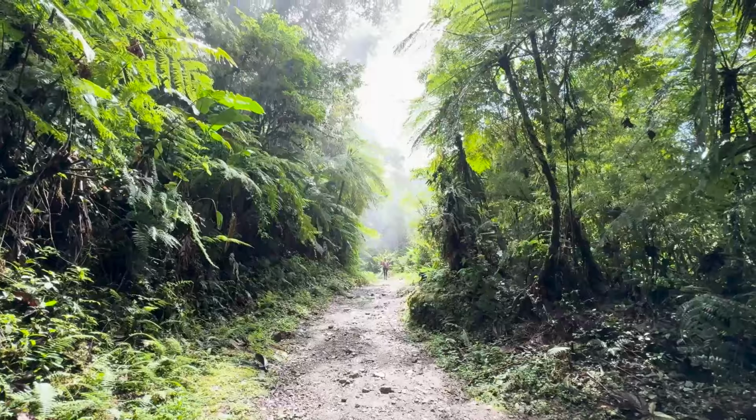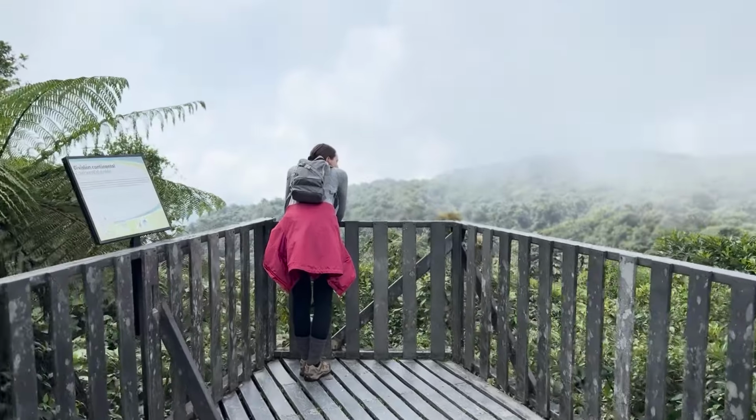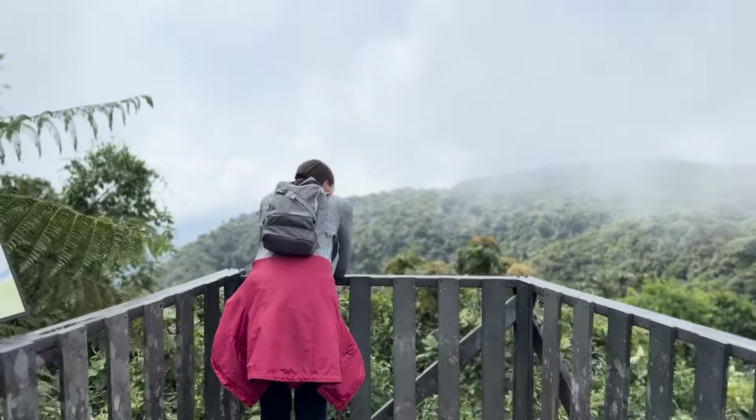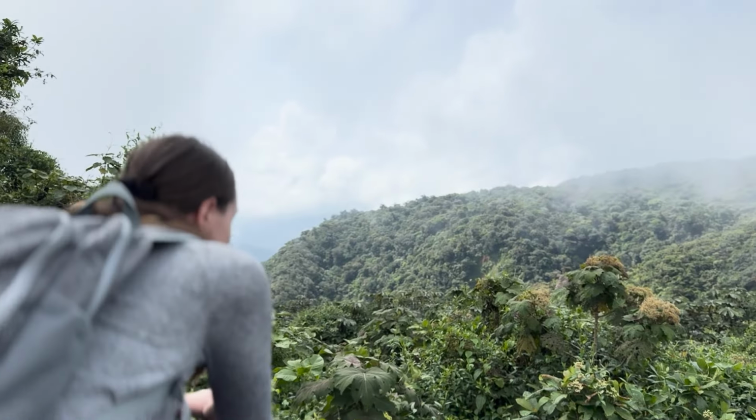Look how small Kelly is against the backdrop of the lush cloud forest. We reach a scenic point of the forest, which is the Continental Divide. This marks the point where the Pacific Ocean and the Caribbean Sea meet.